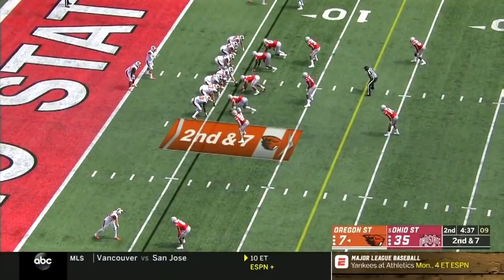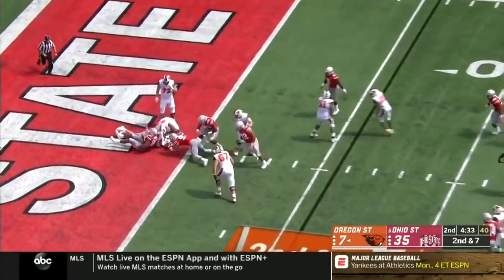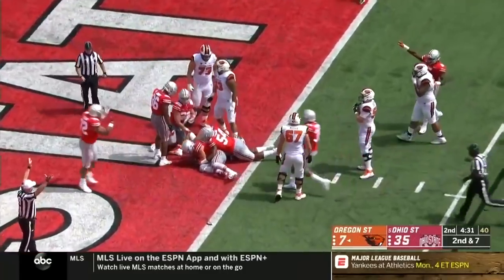Morgan. Second down and seven. Block. Loses the ball. Picked up by Bosa. Touchdown, Ohio State.